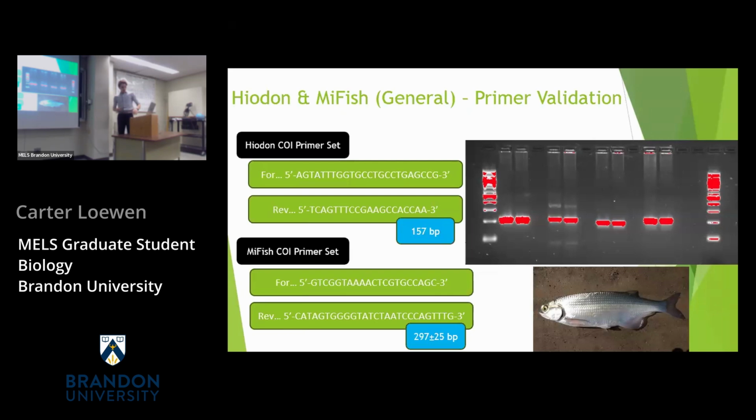So what does that tissue validation look like? Here we have our Hiodon, Mooneye, Goldeye, and our MyFish primer sets. In this first lane, we have Mooneye tissue with our Mooneye primer sets, and I apologize for how oversaturated this image is. However, this is our presence for Mooneye DNA within that sample. Second lane, we have Goldeye tissue and Goldeye primer sets. So again, present.